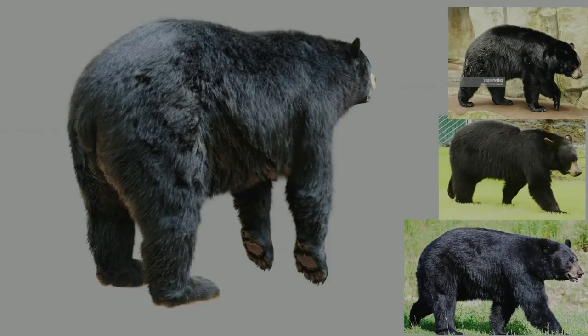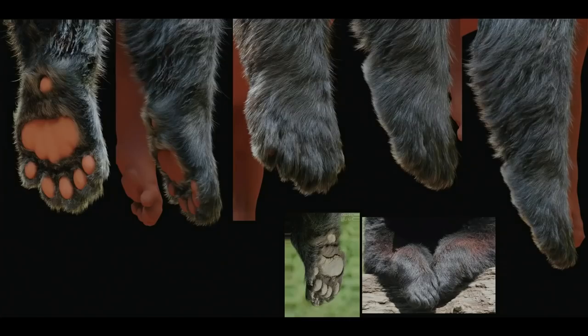Here's one of our earlier renders for internal comments and approval. Of course, as always, observing and comparing to real photography. Some close-up details, looking at some paws and how the fur flows along the hand and the forearms.